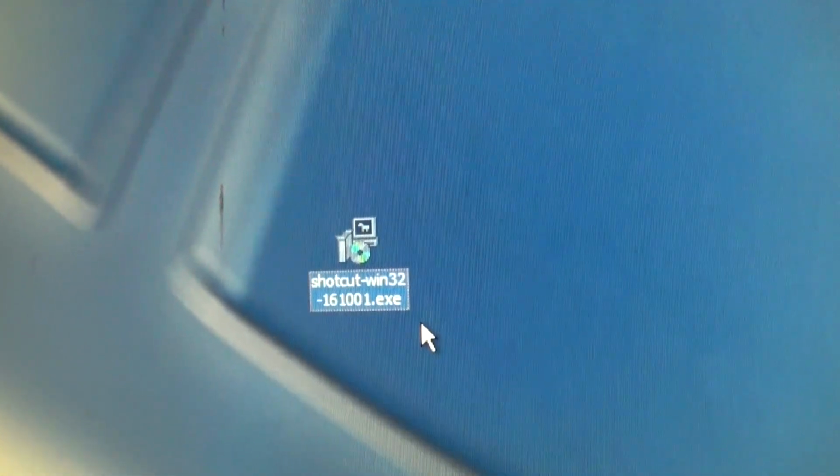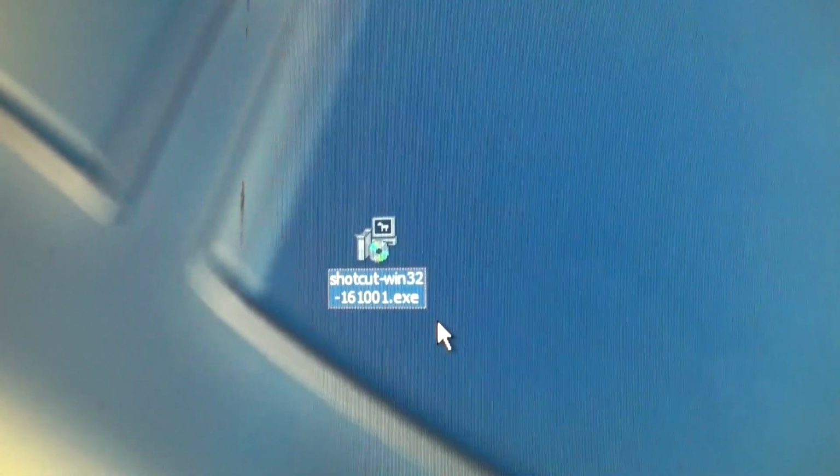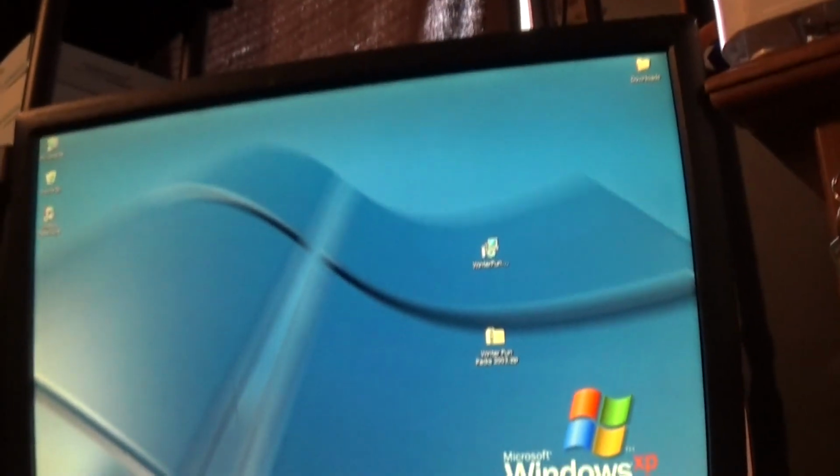That's all it does. A little cursor there, has a little hourglass next to it, and that's it. It doesn't do anything else. So I'm not sure, I'll have to play with this, but I'm not sure.